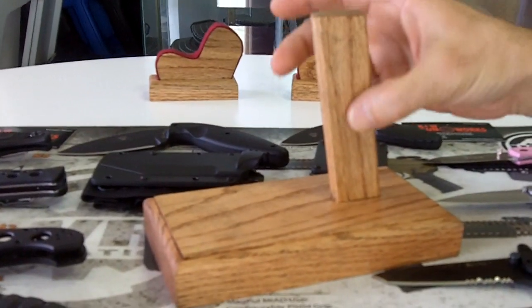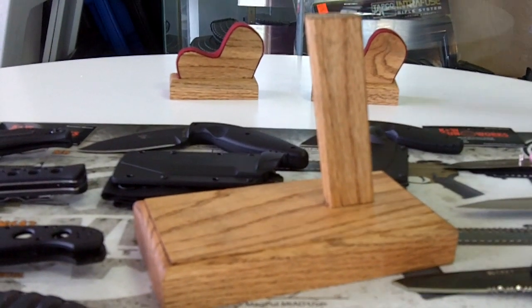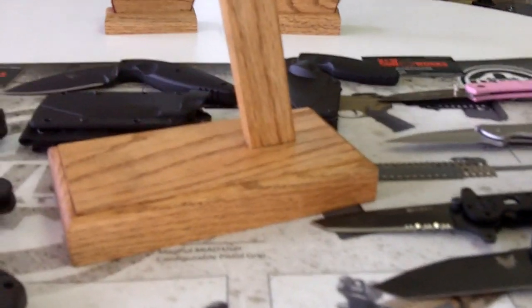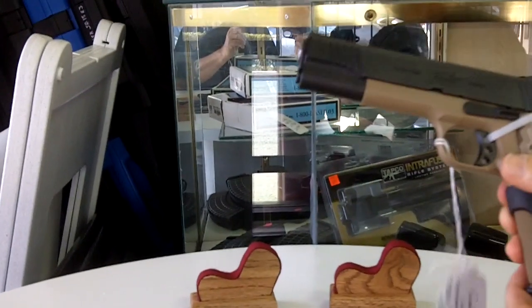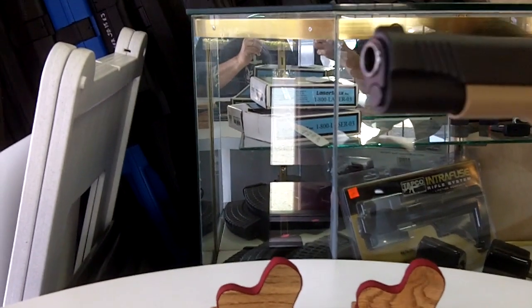This is the gun stand where you could actually take your mag out and put your gun right on there. This is made for a 45 cal. And just to illustrate that, and something we have here in the shop, I have a Kimber Custom Covert. Wow. This is safe, guys. See the strap on there?